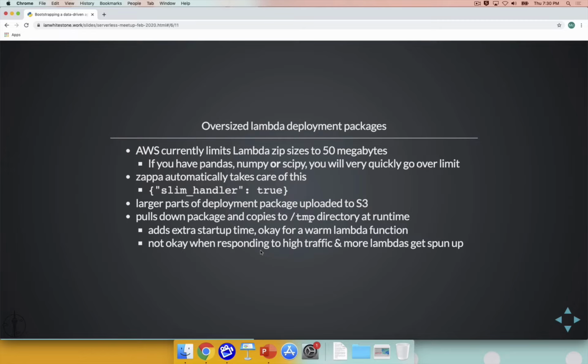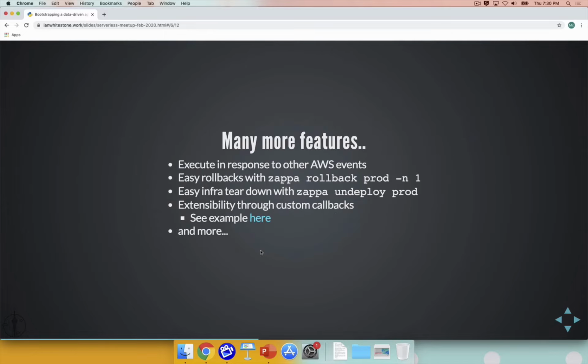It does add a bit of extra startup time because your Lambda function has to download a 100 megabyte or more zip file and then unpack it. We'll talk about that a bit more later. But it's okay for a one-off Lambda function because you only do that once. There's a bunch of other stuff, so I won't talk about this. Go look at the repo if you're curious.